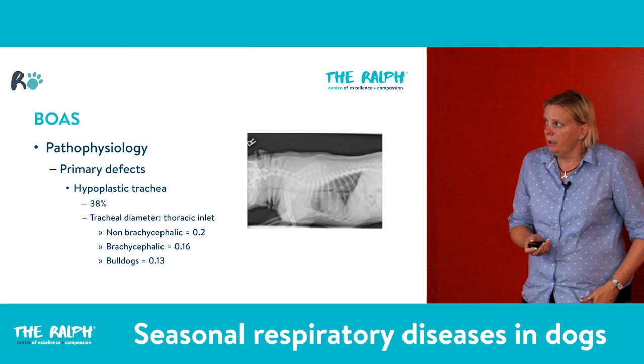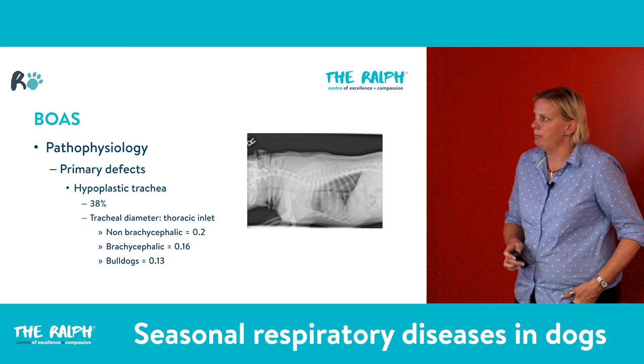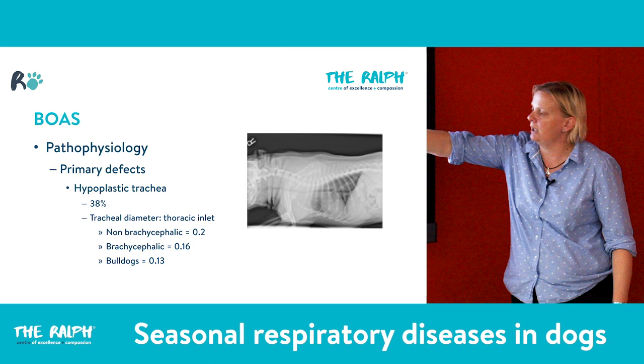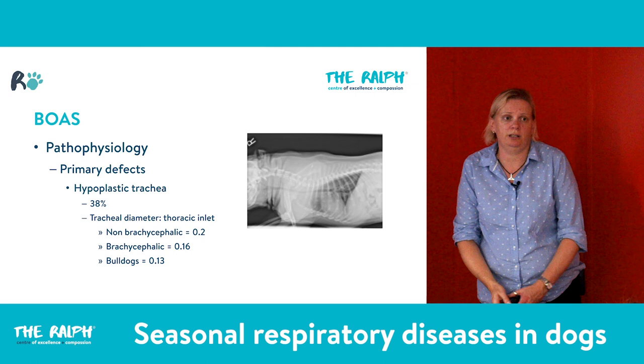About 40% of BOAS dogs actually have a concurrent hypoplastic trachea. What's interesting to know is that there are reference values in the literature that measure the diameter of the trachea compared to the diameter of the thoracic inlet. And if you can see over here, you can see what the difference is in the different breeds. A bulldog is definitely going to be more likely to have a hypoplastic trachea.